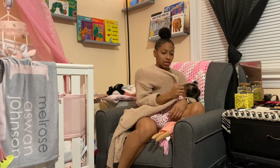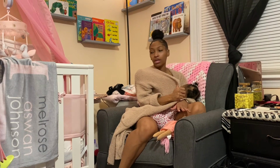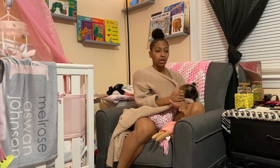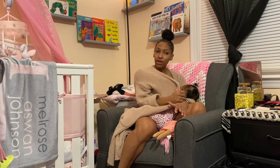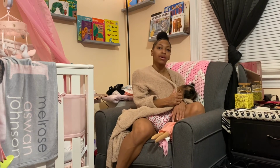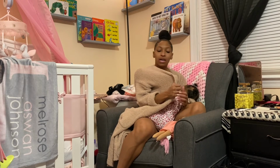This is my last thing. My nursing station is very comfortable to me. It's like my space. I feed her over here, we play over here, I read books over here and things like that for her. But it's comfortable for me.